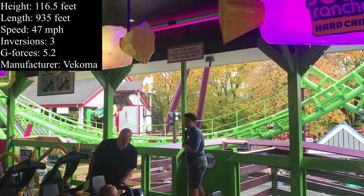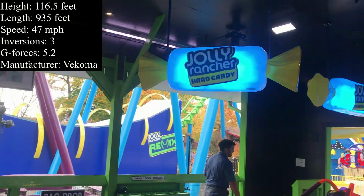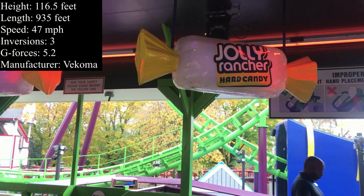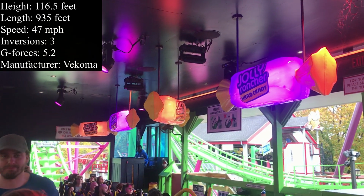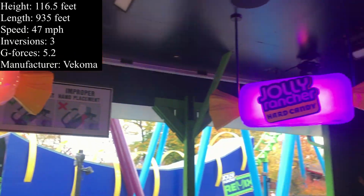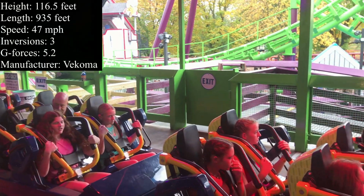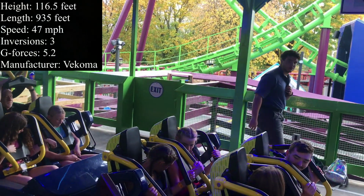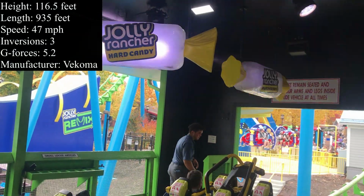The lighted Jolly Rancher hard candies on the station ceiling are great, and the music, as interesting as it is, is really hype. Hersheypark did a great job retheming this coaster because its green track with pink, purple, and light blue supports, along with the tunnel, make Jolly Rancher look so good. And the train looks nice, as it is one of the newer Vekoma trains, which have a fairly comfortable vest restraint. It is dark blue with green text for the ride name.